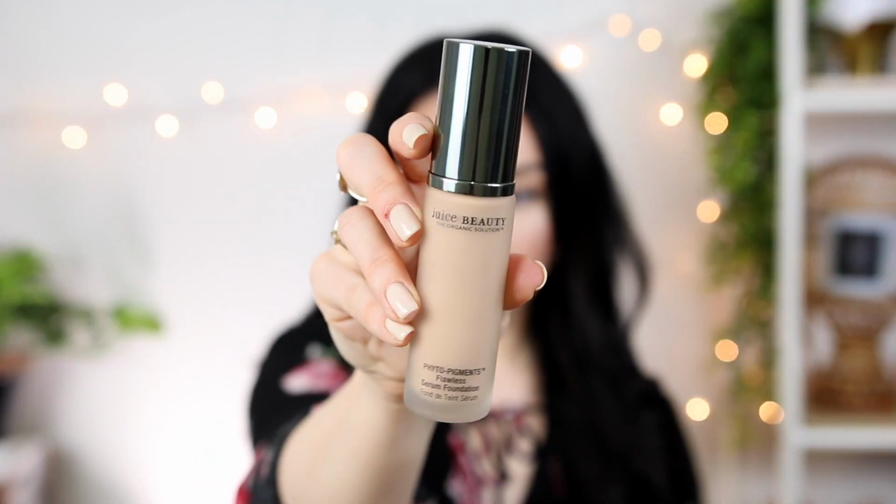But today we're going to be testing the Juice Beauty Phyto Pigments Flawless Serum Foundation. Juice Beauty is cruelty-free, and it says on here they have plant-derived ingredients. This foundation retails for $44. It comes in 10 shades, so not the best shade range at all. Could definitely use some work there, but the description says skin perfecting foundation and age defying serum in one. It says it's buildable to full coverage, blends seamlessly for a natural finish, doesn't settle into fine lines and wrinkles.